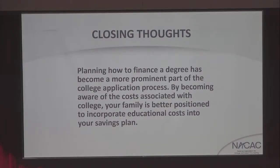Last piece that I always leave folks with is just, I always encourage students and families to have conversations around financing their degree. I think that the earlier you start that conversation, the easier it is to have. And so if you're starting that conversation as a sophomore or a junior, beginning of senior year, it's definitely better than having that conversation towards the end of senior year.